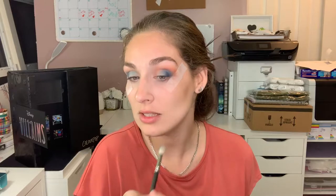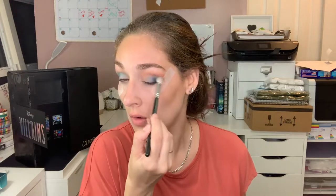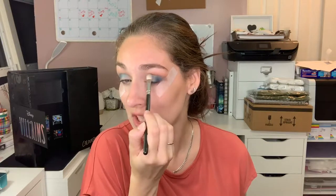How stinking amazing is all the pigmentation this has. Oh my lord, I think I'm gonna cry. You see, that's why Disney thinks you just be forgiven, because look at this.